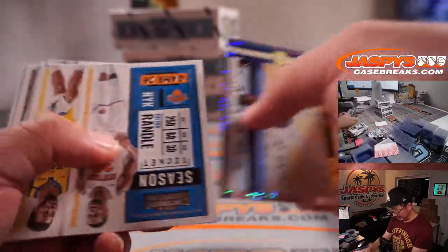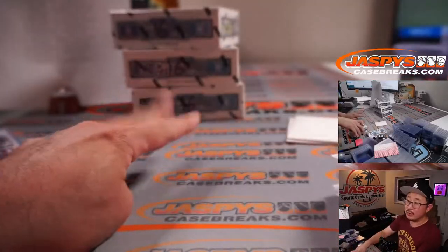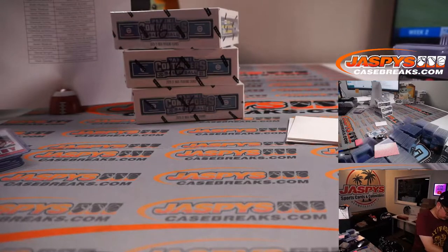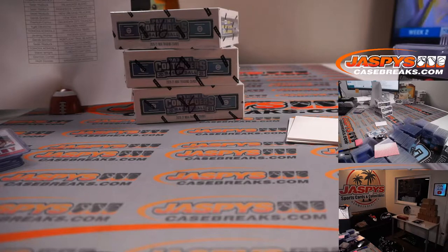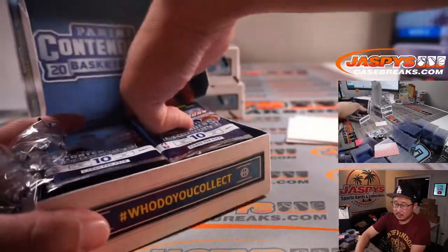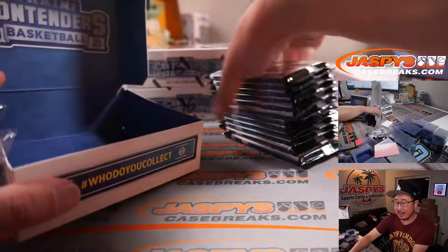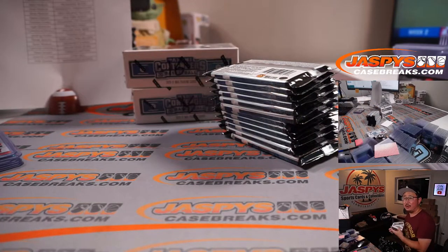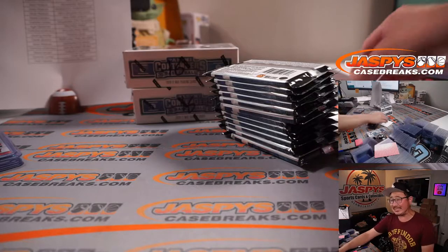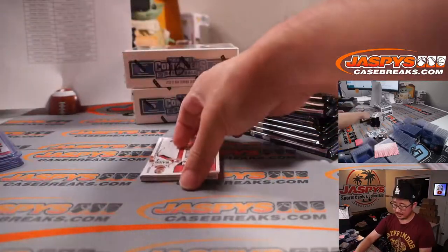Joel Embiid, sweet shots. Isaac Okoro, three boxes to go. All right, halfway through this half case break. King is saying on eBay, someone has that Zion redemption listed, same one I pulled, listed at $2,500. All right, all right.